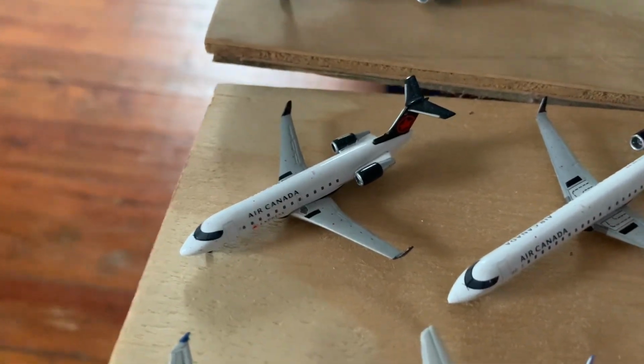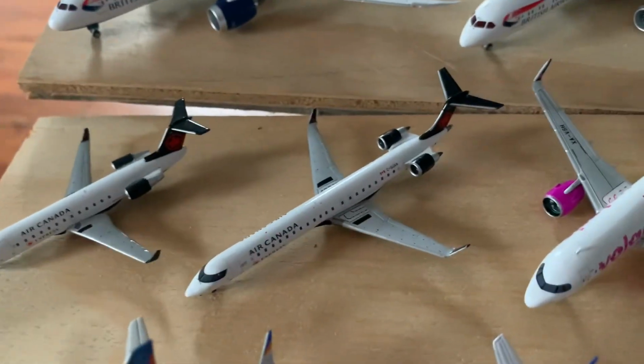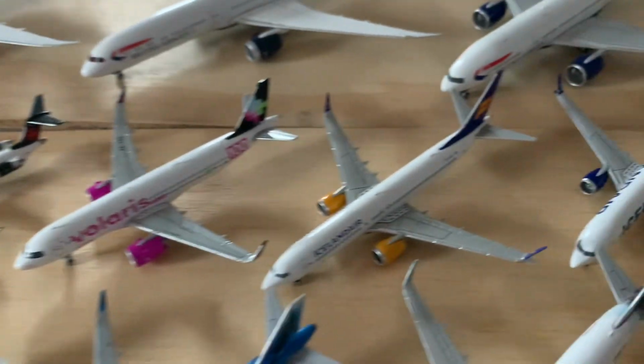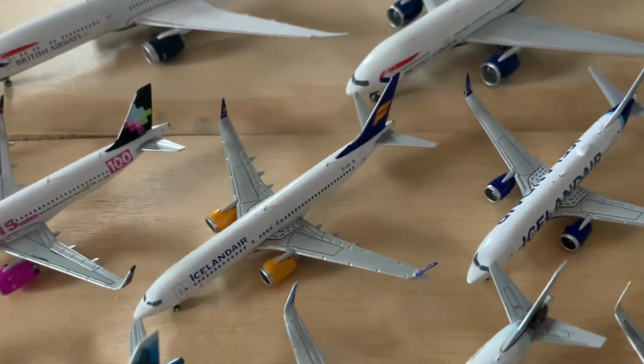So starting off with the internationals right here, we have an Air Canada Express CRJ-200, an Air Canada Express CRJ-900, a Volaris A320neo in the Cien Aviones livery. Then have two Icelandair 737 MAX 8s, one in the old livery, one in the new livery.